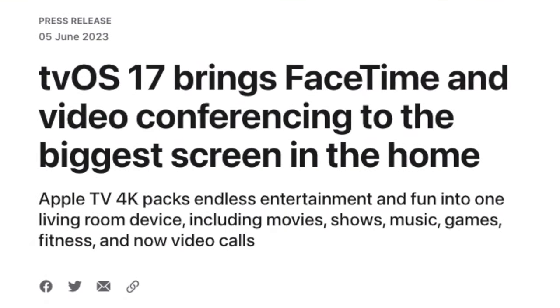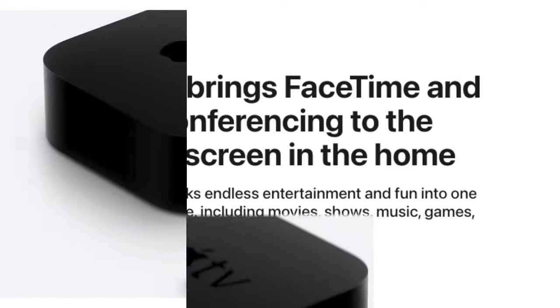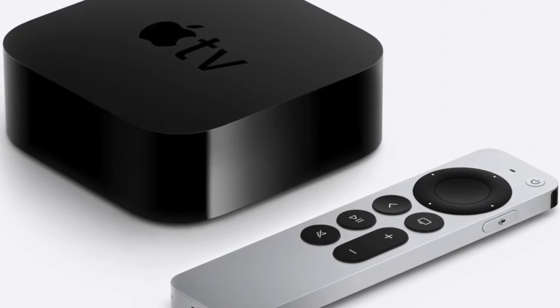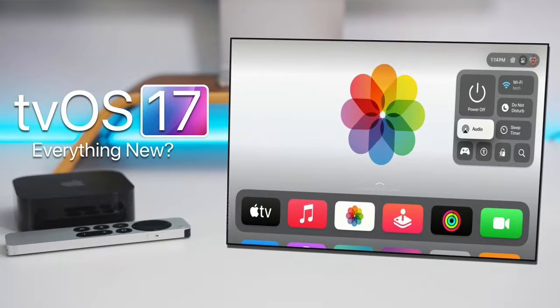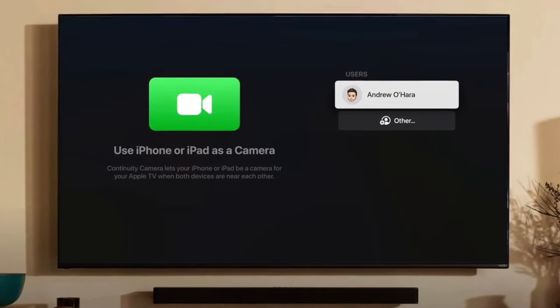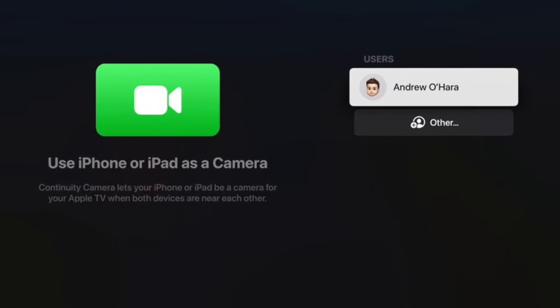The most exciting new addition is FaceTime, which allows you to take video calls on the big screen. However, this feature is limited to more recent Apple TV models, specifically those running a second-generation Apple TV 4K or newer, updated to tvOS 17. You can start a call from your iPhone and transfer it to the Apple TV. There are 3 toggles you can use to customize your FaceTime experience.